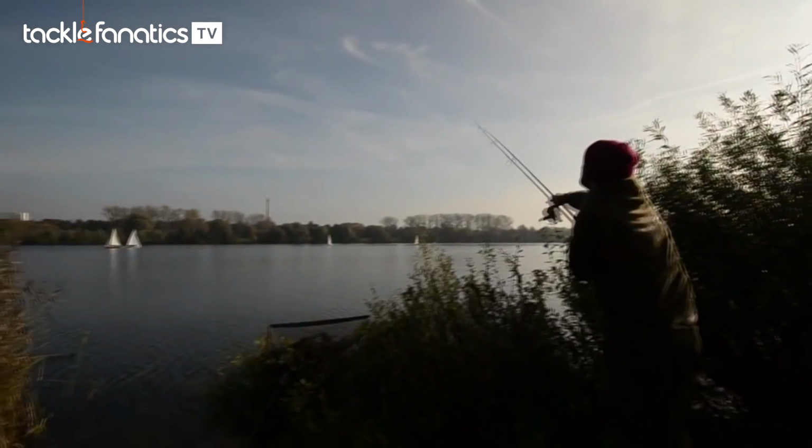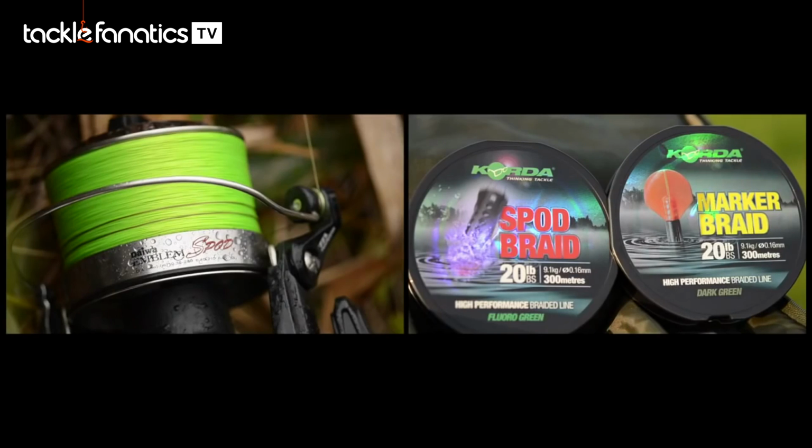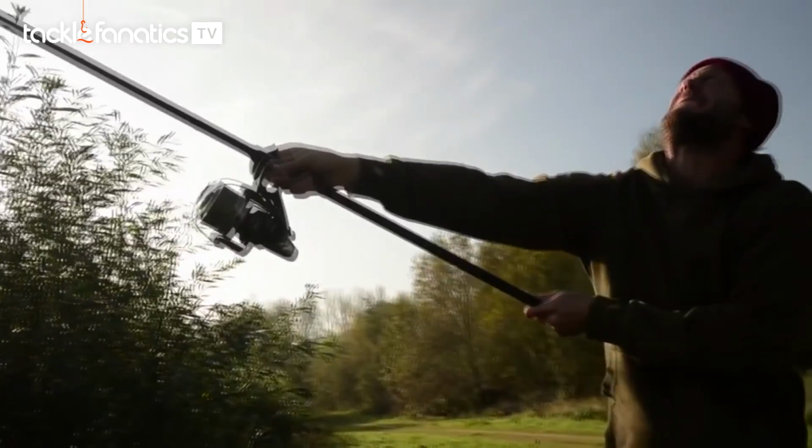Going to the rod itself, the rod is a 5-pound test curve Longbow spod rod, and it's a proper tool for the job. And when you combine that with a spod reel and really fine floating braid, you can't use sinking braid, it has to be really fine floating braid, and put a really heavy 50-pound armour cord leader. You know, the force that's going through there, it needs to be something strong and hard wearing, and that is the ideal thing for that.